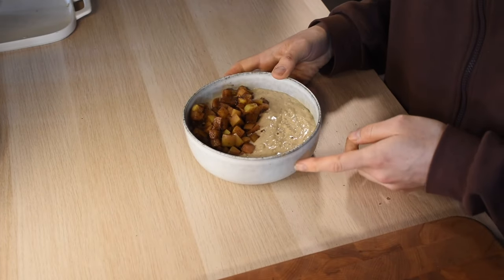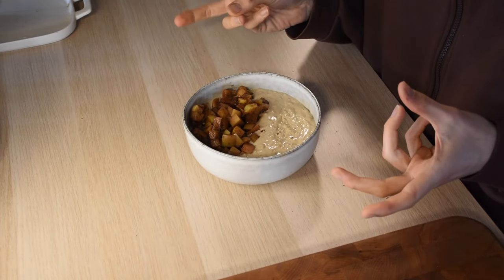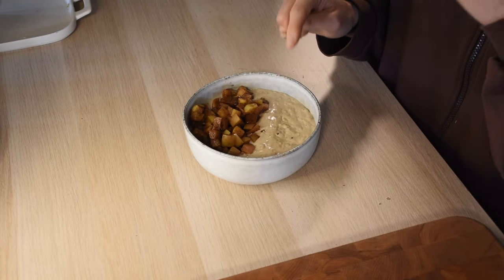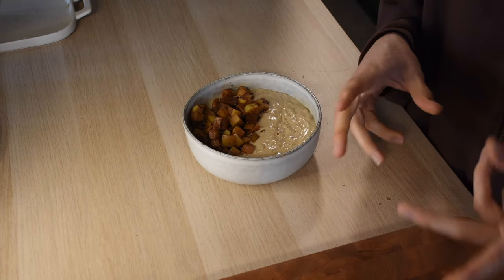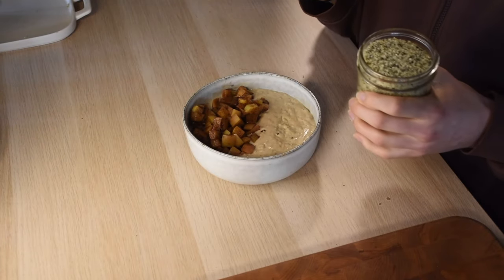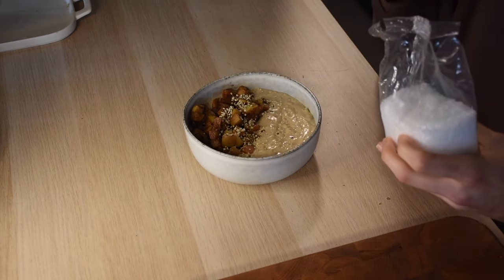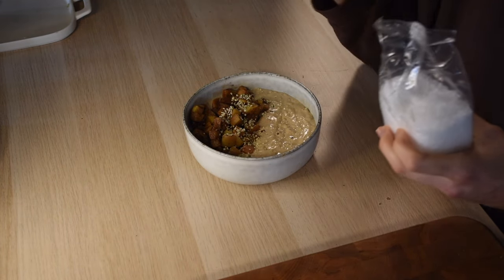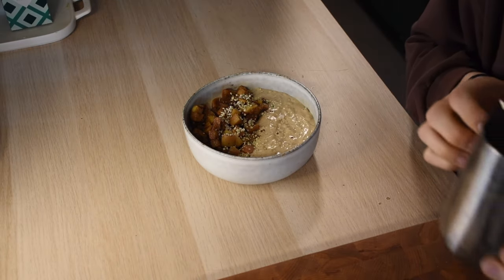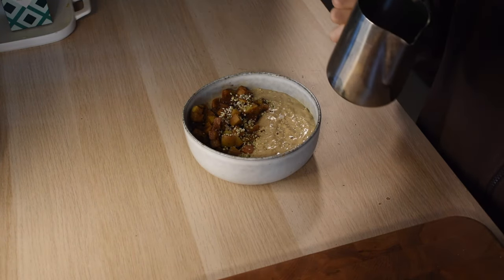Okay, so I've got my oats here and my cinnamon apples. The special thing, I guess, what they did is they added peanut butter to the oats. I was like mind blown. I didn't realize you could do that, but it's so good. The texture is just incredible. And then I've got some hemp seeds, just a bit of flaky salt, which is gonna go really well with the sugar in the apples. And then the last thing that they did was they added some warm milk to the top.